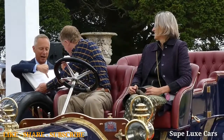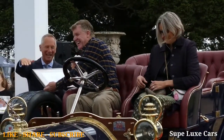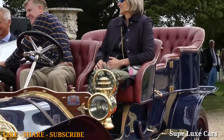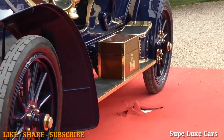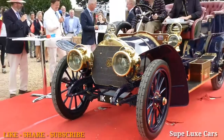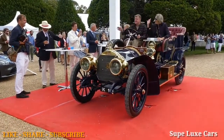Wilhelm Schmidt, who's CEO of our presenting partner, is presenting the Decade Award to Shane Houlihan for this wonderful 1904 Fiat 2432 Open Tourer, the winner of the pre-1915 category. Congratulations, Shane. Well deserved. As ever, it's not just the car that wins, it's the backstory. Thank you. Congratulations.